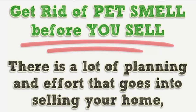There are a lot of important things to do before you sell your home, and a lot of planning and effort goes into doing this. Although this is very daunting for some sellers, they must understand that all the work they're doing will pay off.